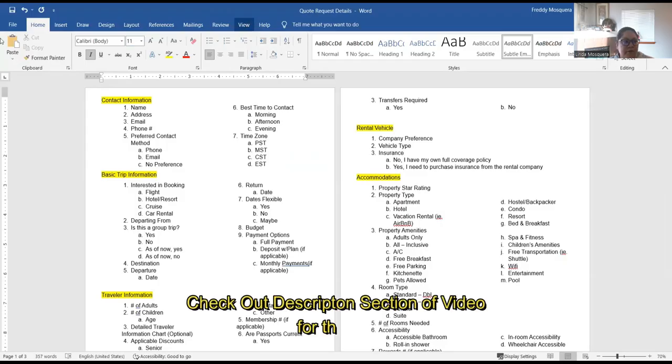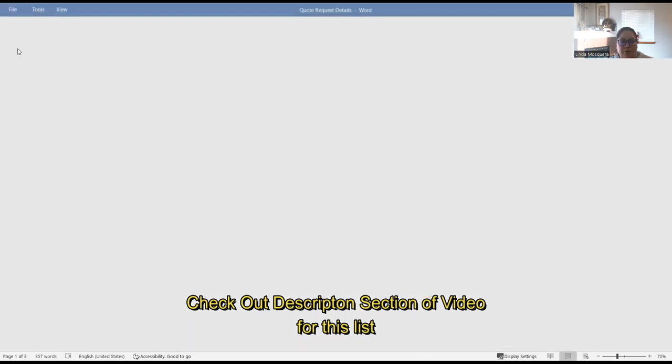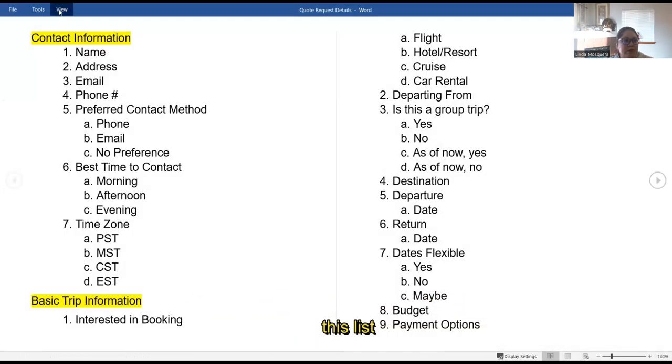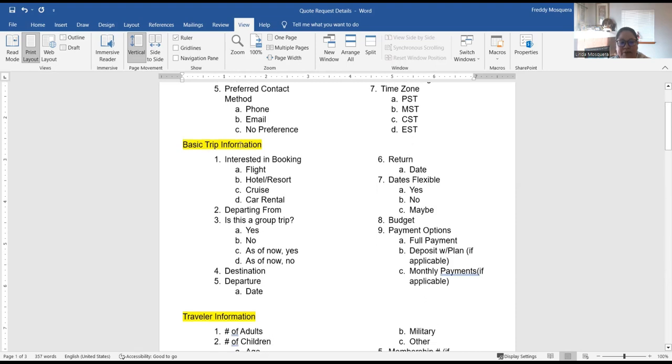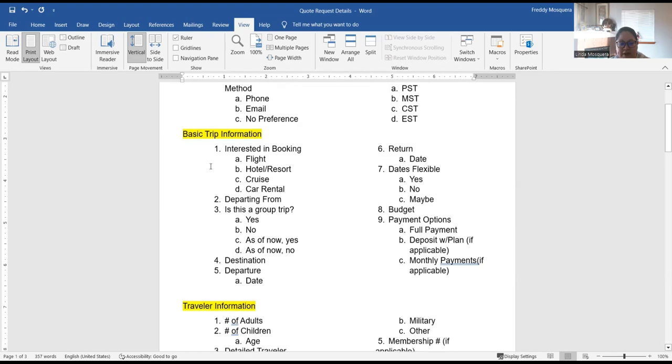So I'm going to view reader mode. Nope, that's too big. Okay, so this is what I have on my form. I have a section for contact information, and then all of this 1 through 7 is under contact. Under basic trip information, I have all of this, and then that's under that section.